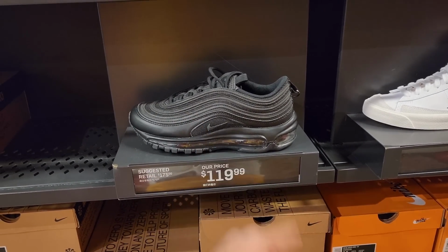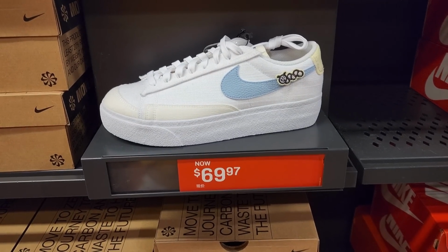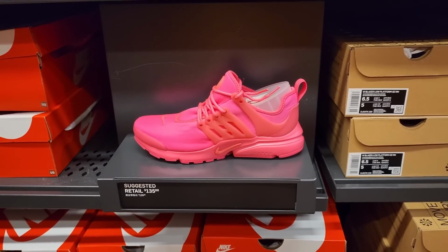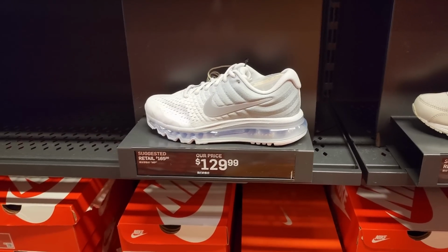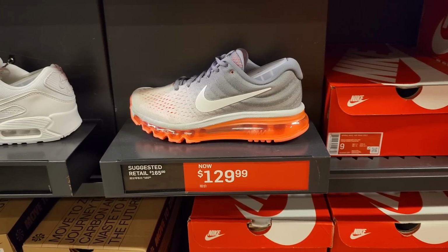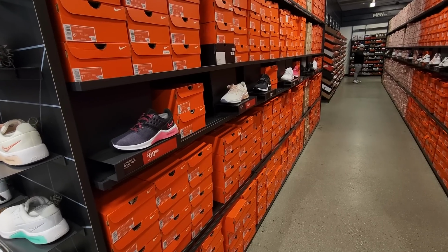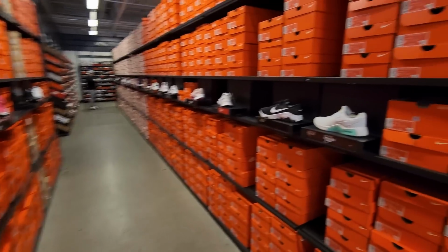I think this is the same one that we saw in the clearance section, right? Blazers. More Blazers. These are the platform though. Prestos going for regular price. Some Air Max 2017s. That's a weird color combo right there. We've seen this one a gazillion times. Air Max 90s right here. And then all generic things right here.